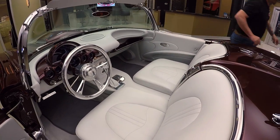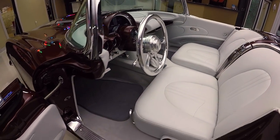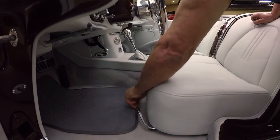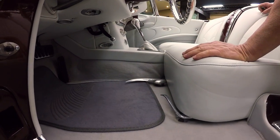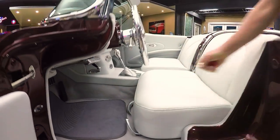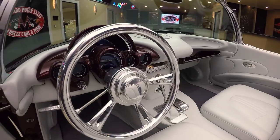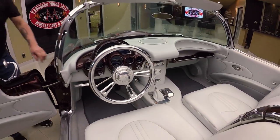Oh, and I gotta show you the dumps. Go down to that floorboard there. This is the exhaust dumps right here, this handle. You open that up and you got open headers. It's just that easy. And boom, there it's closed. We'll show you those dumps when we get it up on the lift. And you're gonna hear those dumps when we're out driving at open headers.